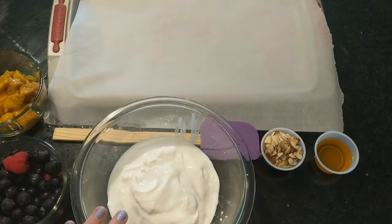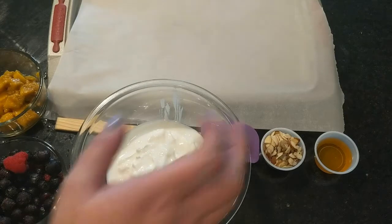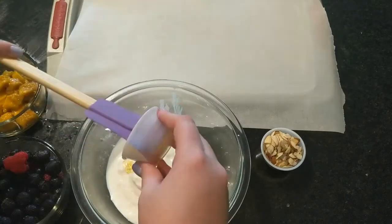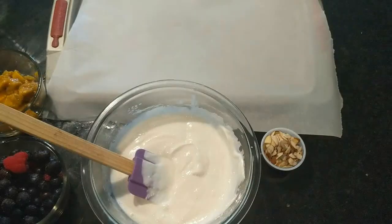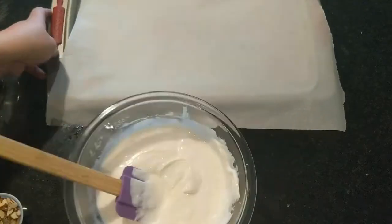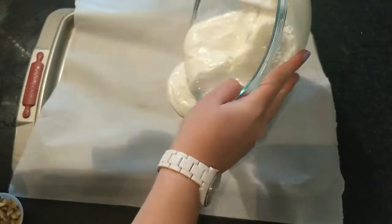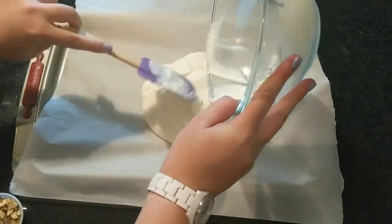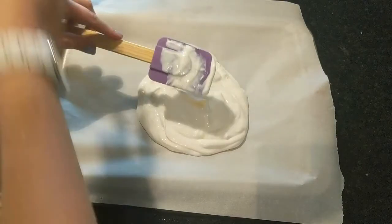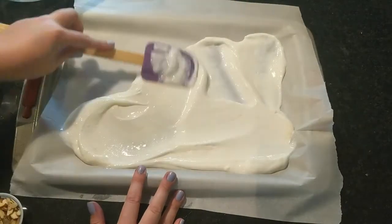So, let's get started here. I've got my yogurt, and I am going to add in my honey just to sweeten that up a little bit. As thin as I can get it. So I will move some things around here so you can see it a little bit better. Okay. So I'm just gonna add my yogurt all in here. And then just take my spatula and spread it around as thin as I can, but covering the whole pan.